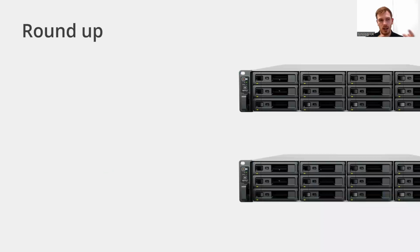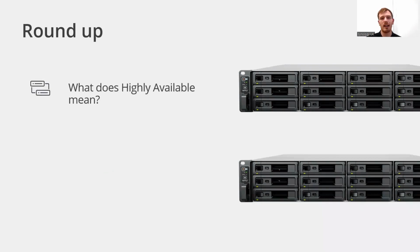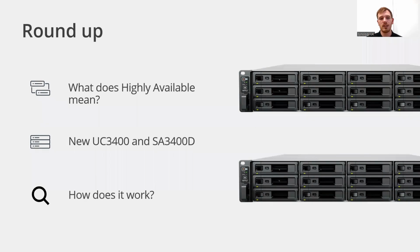Otherwise, let's cover what we've taken a brief look into. Again, we've taken a look at what highly available means, and how we can access our data and maintain maximum uptime of our data. We've taken a look at those new systems, the UC3400 and the SA3400D, and then we've also taken a quick look into how it actually works.